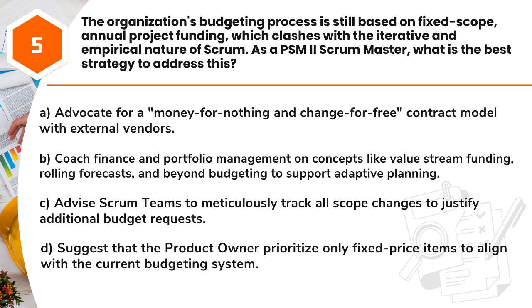A. Advocate for a money-for-nothing and change-for-free contract model with external vendors. B. Coach finance and portfolio management on concepts like value stream funding, rolling forecasts, and beyond budgeting to support adaptive planning. C. Advise Scrum teams to meticulously track all scope changes to justify additional budget requests. D. Suggest that the product owner prioritize only fixed price items to align with the current budgeting system.